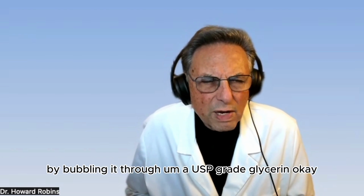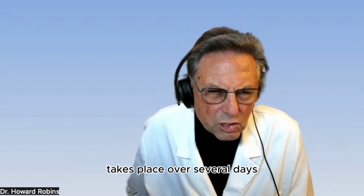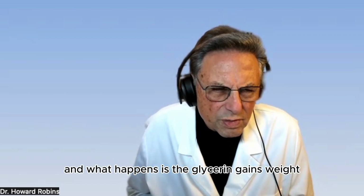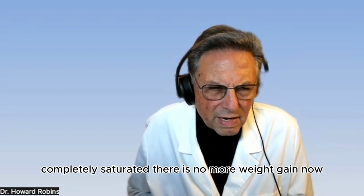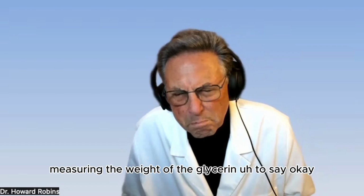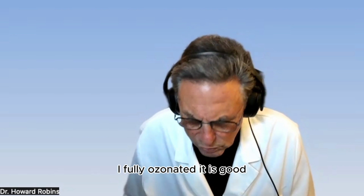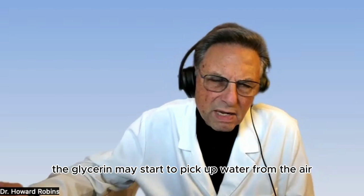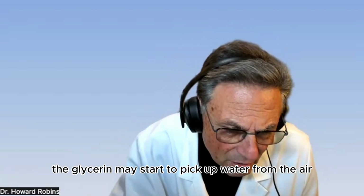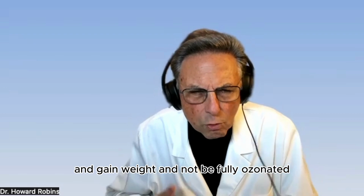And by bubbling it through USP grade glycerin, they found a chemical reaction takes place over several days. And what happens is the glycerin gains weight. And after it's completely saturated, there is no more weight gain. Now, measuring the weight of the glycerin to say, okay, I fully ozonated it, is good. But if it's not done under the right circumstances, the glycerin may start to pick up water from the air in a room, and gain weight and not be fully ozonated.